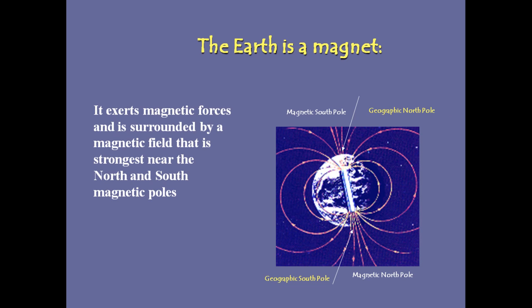So all of our magnetic field lines are coming out of our geographic South Pole, which is our magnetic North Pole. And they travel up to where Santa Claus lives up here. So remember that Santa Claus lives at the magnetic South Pole with the geographic North Pole, and penguins live down here in the geographic South Pole, the magnetic North Pole.